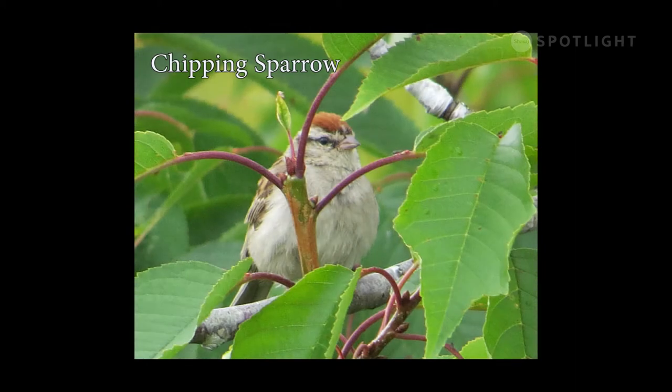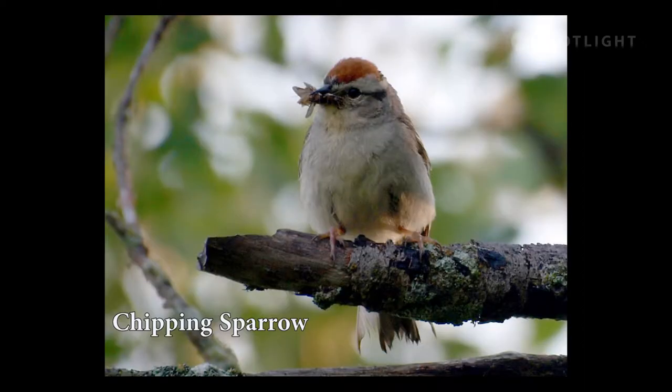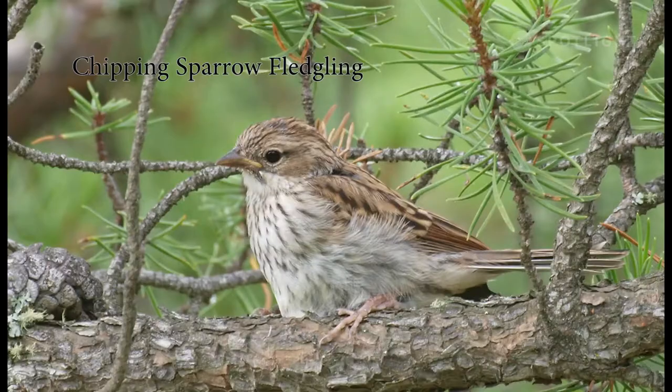Chipping sparrows are fairly uncommon in our area, though I have seen them twice during fall migration time. Males and females look alike. This one, photographed in Saskatchewan, has chicks to feed. When fledglings leave the nest, they can only make short flights at first when danger threatens.